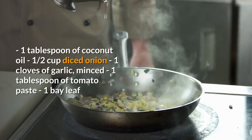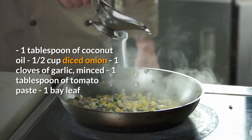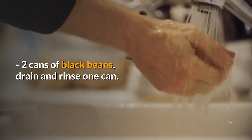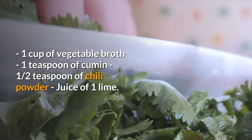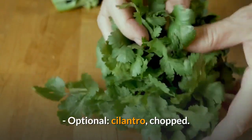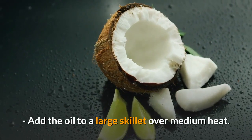1 tablespoon of coconut oil, 1/2 cup diced onion, 1 clove of garlic, minced, 1 tablespoon of tomato paste, 1 bay leaf. 2 cans of black beans, drain and rinse 1 can. 1 cup of vegetable broth, 1 teaspoon of cumin, 1/2 teaspoon of chili powder, juice of 1 lime. Optional, cilantro, chopped. Instructions. Add the oil to a large skillet over medium heat.